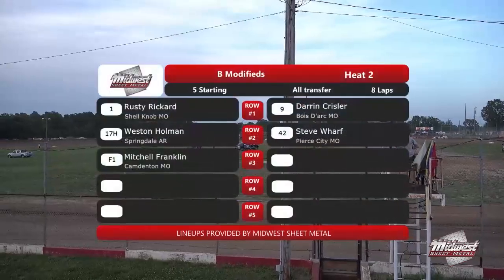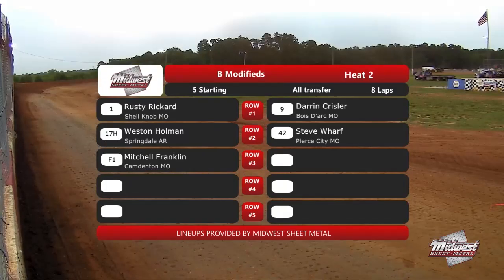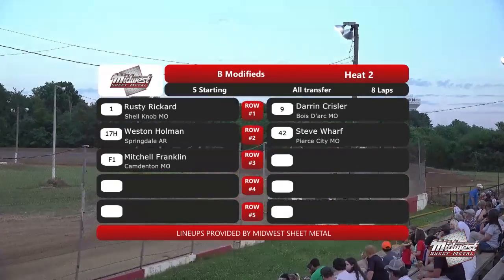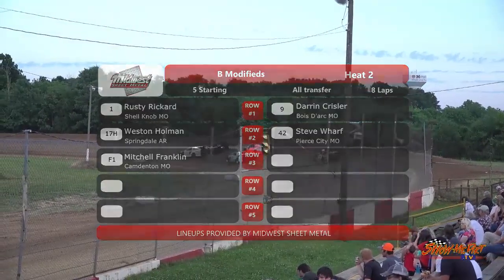Here comes heat race number two, starting on the pole. Hopefully he's got everything fixed up. Took a pretty hard lick here a couple weeks ago out of Shelnut, Missouri. Your pole sitter, the number one of Rusty Ricker. On his outside out of Bodark, Missouri, the number nine of Darren Chrysler. Inside row number two, out of Springdale, Arkansas, the 17H of Weston Holman. On his outside is going to be the number 42 of Steve Wharf out of Pearson, Missouri. And starting the F1 machine from the rear is going to be Mitchell Franklin out of Camdenton, Missouri.